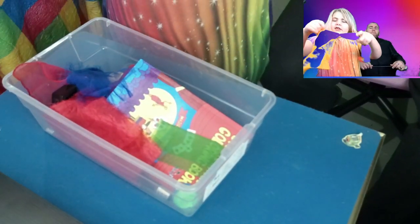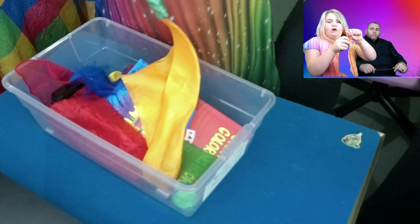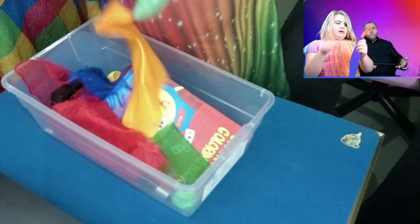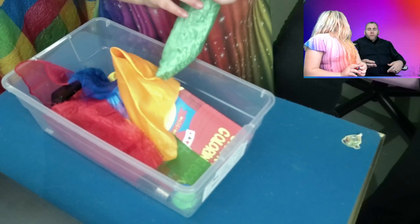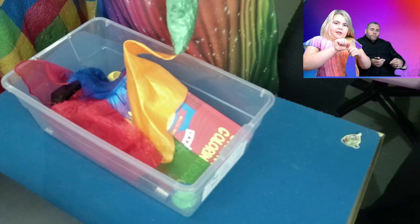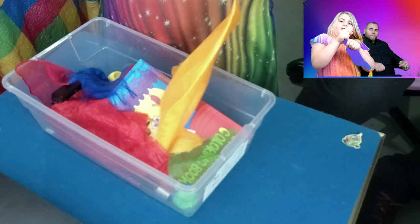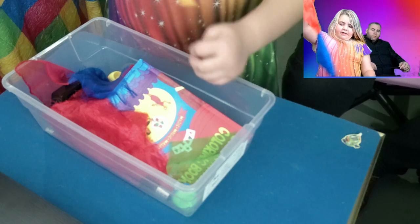So this is kind of a magic silk. I mean, you can perform it if you want. I would be careful so you don't give it away. So right now we have green and yellow. And you take this and pull it against it. And it changes.